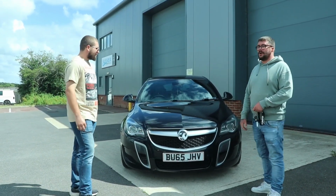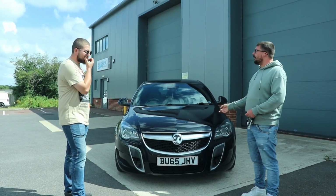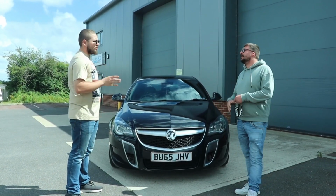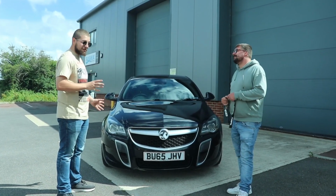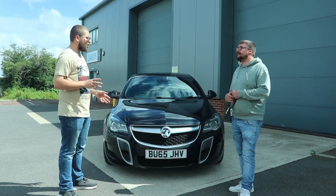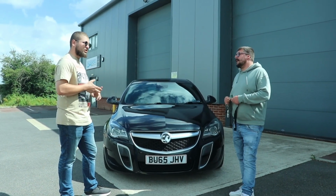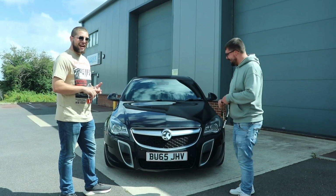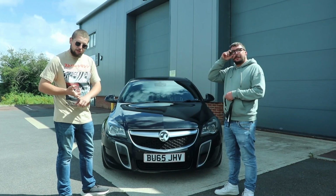But anyway, that aside, we've got a Vauxhall Insignia VXR. You said there's about 122 left of this spec. Yeah, one of 122 left on the road in this spec. It's very nice. Pretty much every single optional extra is chosen for this car. It's a 2015 Vauxhall Insignia VXR Super Sport Nav. It's quite a long name, but it's lovely. It's got everything, including its manual as well, which is lovely.